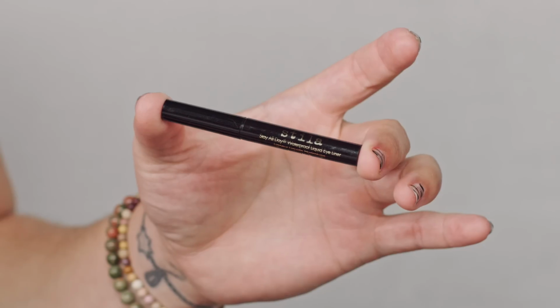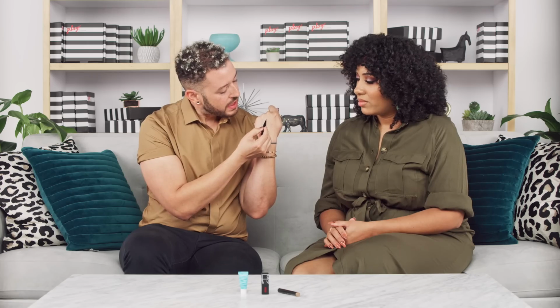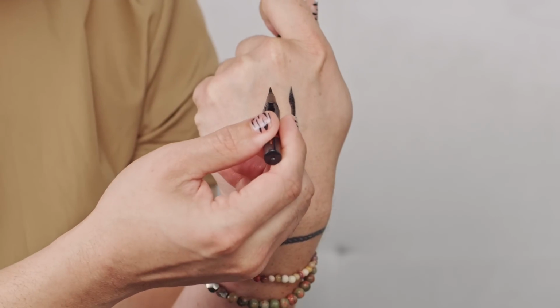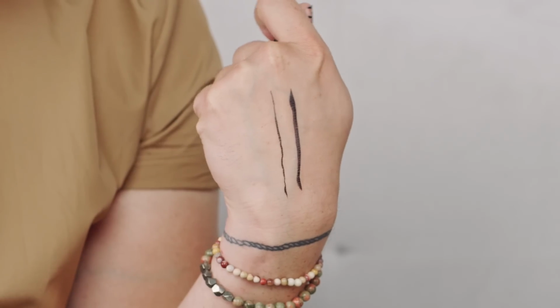Gorgeous. So this next product is going to be perfect for your feline flick or cat eye. This is from Stila, and it's the Stay All Day Waterproof Liquid Eyeliner in the shade Intense Black. Now, it's got a gorgeous felt tip that glides an ultra black pigment on effortlessly. You can see how smooth it glides. Then you can use it for a thick line or a thin line, which is awesome for beginners.